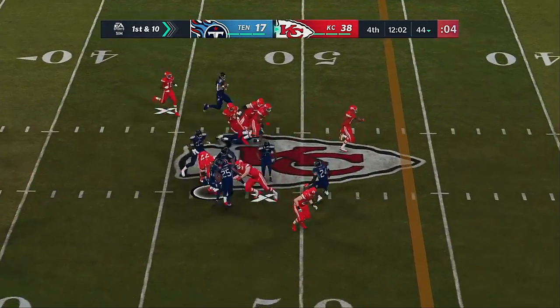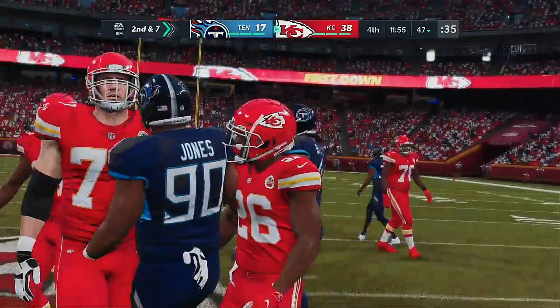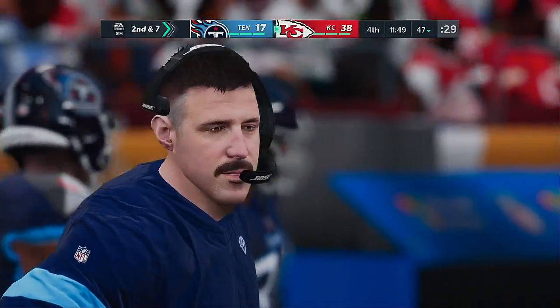They stick to the ground game on first down. It's Williams. And a minimal gain here as he's up to about the 47-yard line. This defense is starting to buckle down when they need to, and right now they're winning this fourth quarter. Losing the game, but they're winning in the fourth quarter.